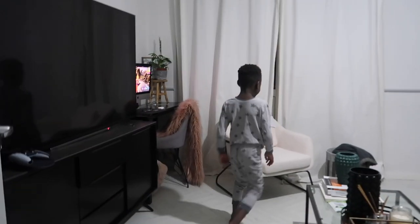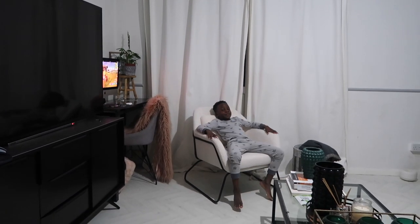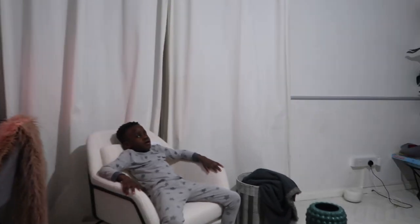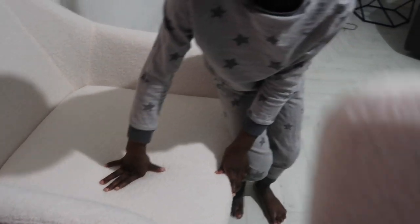No, this is nice. See, Jayden wants the chair, that's why. I'm keeping this. No one will tell him. He said he's taking it to his room. And I like the fact that it's not just a small chair, it's like a recliner. You can take this off and see. I like the length. You can take that off as well.